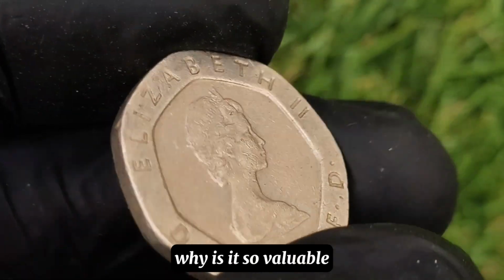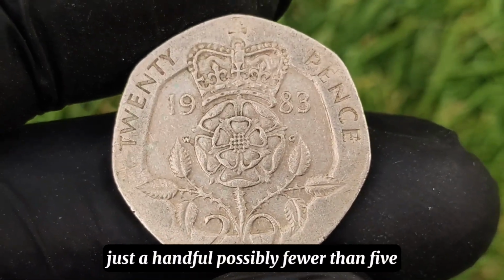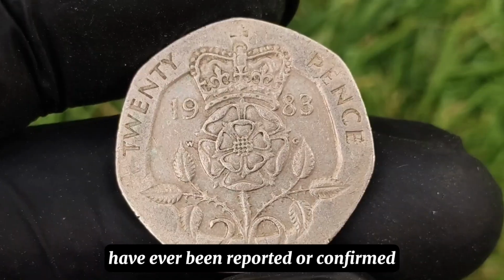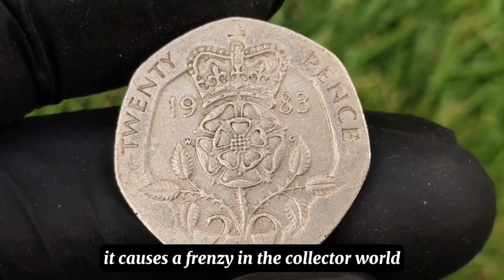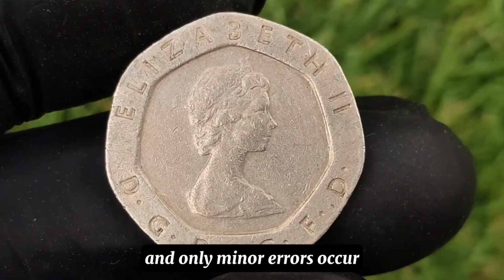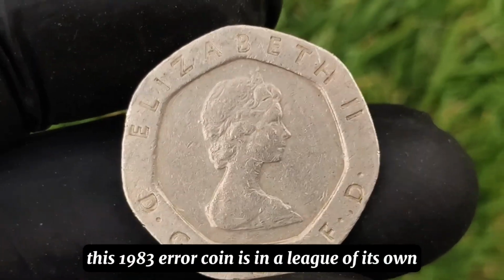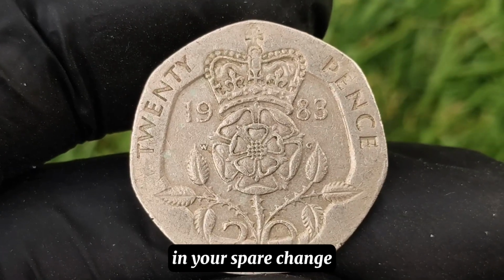Why is it so valuable? Because this coin was never meant to exist. Just a handful, possibly fewer than 5, have ever been reported or confirmed. And every time one surfaces, it causes a frenzy in the collector world. Unlike other coins where millions exist and only minor errors occur, this 1983 error coin is in a league of its own. It's the numismatic equivalent of striking gold in your spare change.